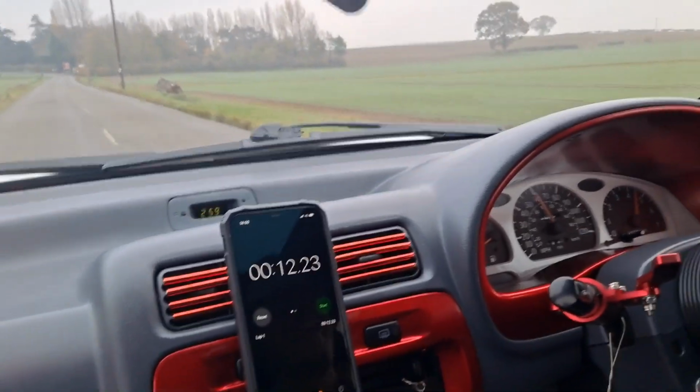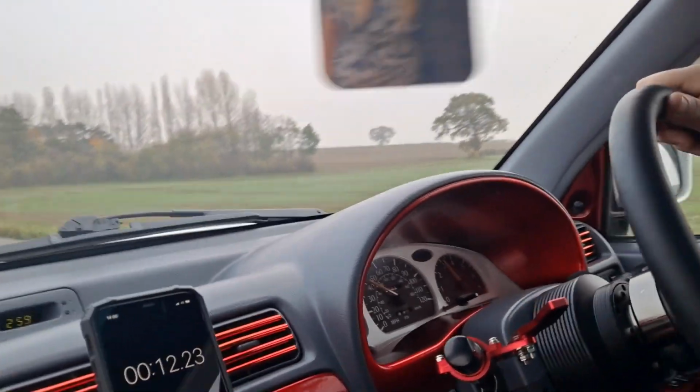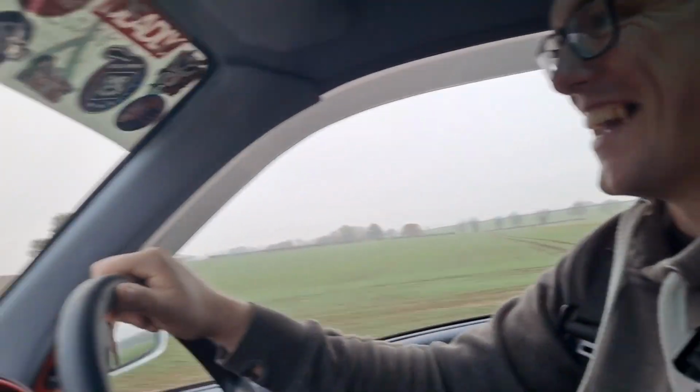Oh! That was actually a lot more pull than I thought it was going to be. You weren't expecting it to be that quick? No! Mate, for a naturally aspirated car, that has some pull to it. It's nippy, innit? That's definitely going to be the power to weight ratio. It's underpowered, but it's the fact that it's got no weight to it. That's what does it.